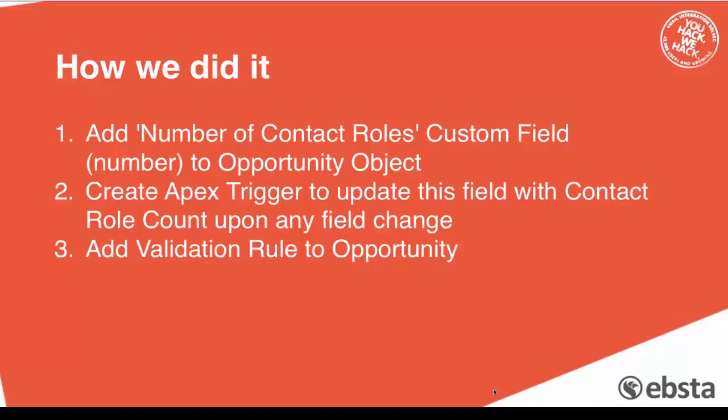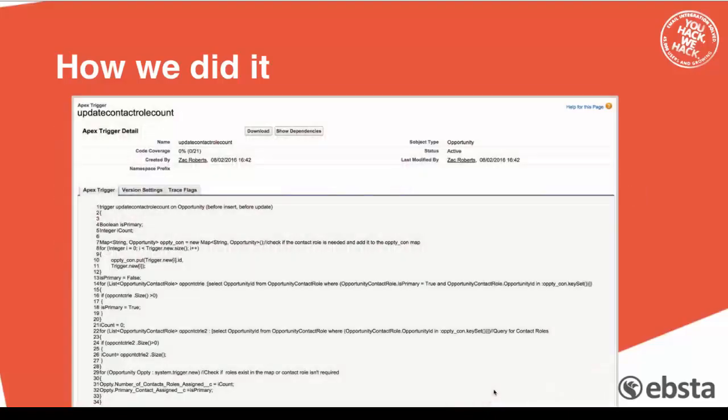And then we added a validation rule that basically said, if that value in the field is less than 1, then don't allow this opportunity to be closed. So this is the Apex trigger. This is written in Apex, which is Salesforce's own coding language. I'm not going to pretend to know a lot about what is going on here, but I thought I would show it on screen so those that do can get a look at it.